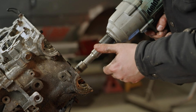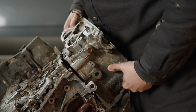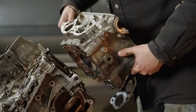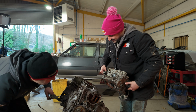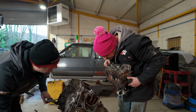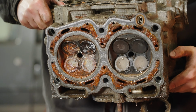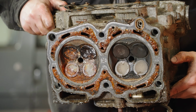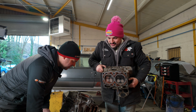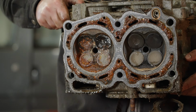We could now remove these cylinder heads to inspect the supposedly bent valves. There she is. Ooh, there's some crust going on in there. There's some crust, but I think that side of the engine has survived. How are the valves looking? Not survived, but they don't look bent. So it might be the other side that's bent. Oh, the plot thickens. Could this engine be completely fine? Unlikely. Probably not.